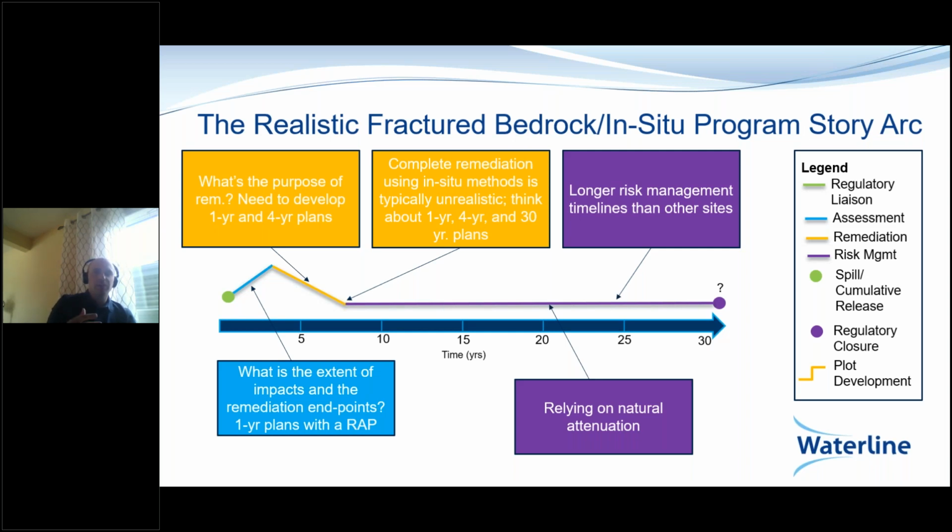but it would eventually result in a remedial action plan or a risk management plan. Then we get to the remediation phase, which is in the yellow, where I think we need to be thinking a bit more long-term. Yes, we have those 1-year budgets. You want to get your cost estimate approved for the next phase, but we also should be thinking about the long-term, which for human timescales I think 4 years is a reasonable expectation for how far we can look ahead.